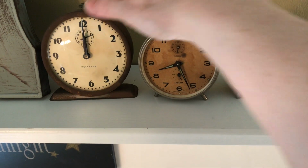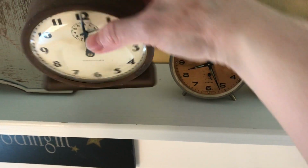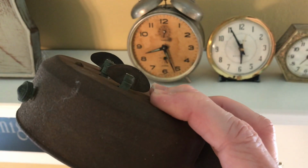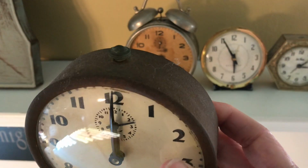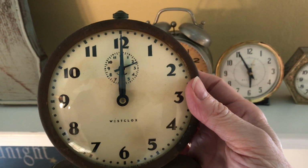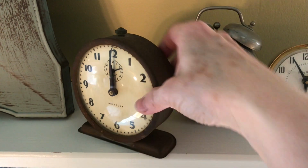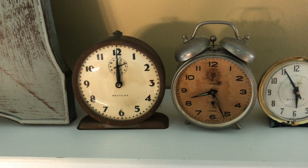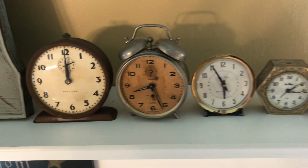This one was a gift from my mother-in-law, and it's totally rusted, and some people might have thrown it away. I absolutely love the rust on it, and I love the little pedestal that it's on. I don't know if that's the right word, but it just adds to it to me. I love the shape of that one as well.